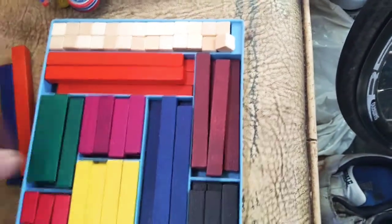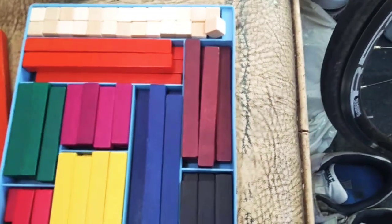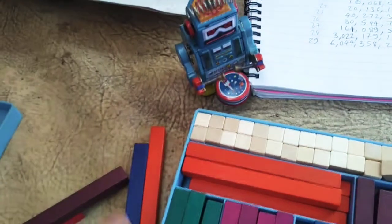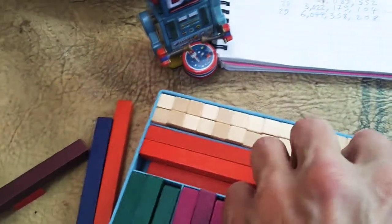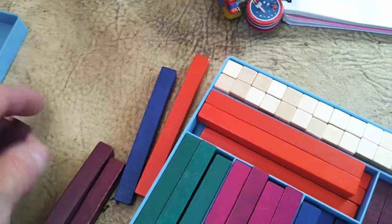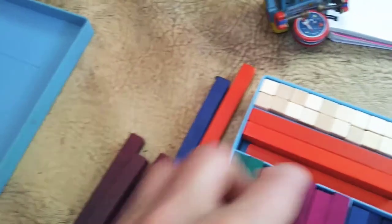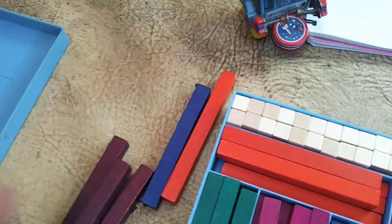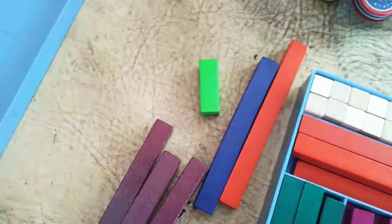But what we used them for was demonstrating concepts like under, and the red block is under the brown block. Also teaches the colours as well. We could say something like the red block cannot escape, or we could say the red block can only escape by going towards the green block.